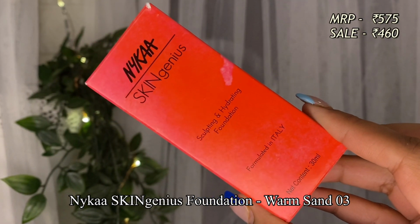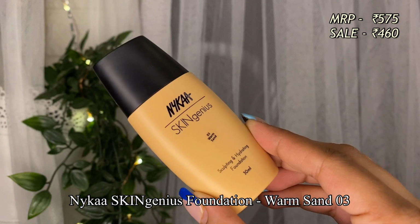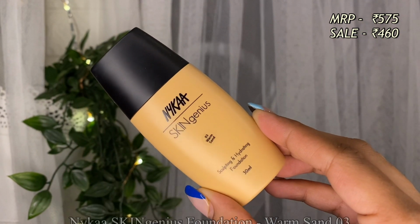Next up, I bought a foundation again from Nykaa. It is from the SKINgenius line. It's a very old version of the foundation. I think it came in 2018 or 2017, not really sure, and I picked it in the shade 03 Warm Sand. If I'm not wrong, they only had 5 shades or 4 shades, not sure again, and this shade works with my skin tone. It's a little lighter but the difference isn't that noticeable.